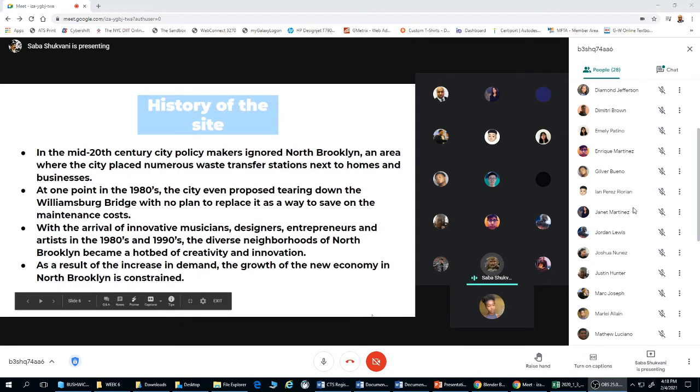This is the history of the site. During the mid-20th century, basically North Brooklyn was ignored. At one point in the 1980s, it was even proposed to tear down the Williamsburg Bridge. But during the 1980s and 1990s, many musicians, designers, and entrepreneurs moved to North Brooklyn, and it became a hotbed of creativity and innovation. During these times there was an increase in demand and growth of the new economy in North Brooklyn, and it is constrained.